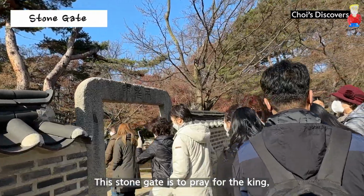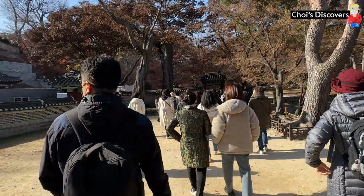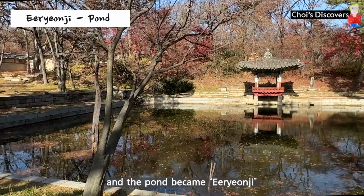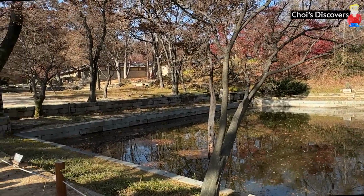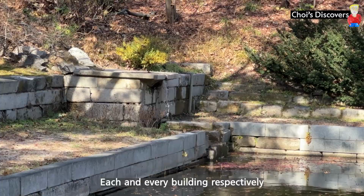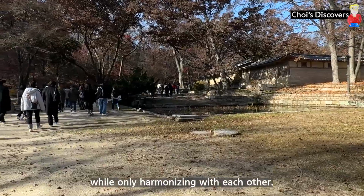This stone gate is to pray for the king not to get old. This stone gate was carved out of a big stone. Aeryeonji: King Sukjong liked lotuses, so he named the pavilion Aeryeon, and the pond became Aeryeonji. Each and every building is unique and beautiful. It is a landscape that becomes a landscape only by harmonizing with each other.